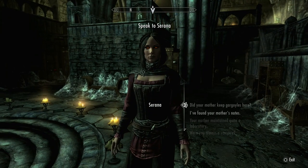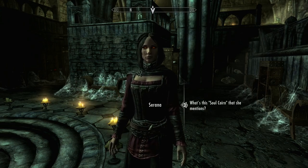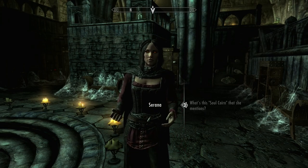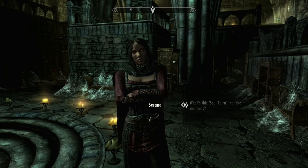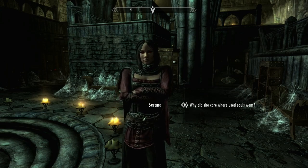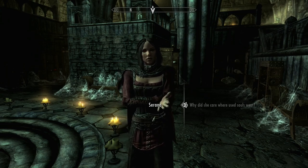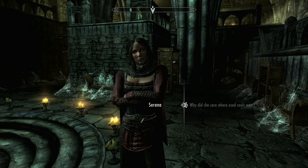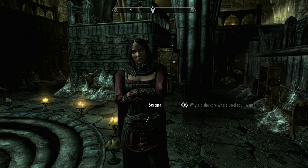Any luck yet? You did? Let me see them. I only know what she told me. She had a theory about soul gems, that the souls inside of them don't just vanish when they're used. They end up in the soul cairn. The soul cairn is home to very powerful beings. Necromancers send them souls and receive powers of their own in return. My mother spent a lot of time trying to contact them directly, to travel to the soul cairn itself.